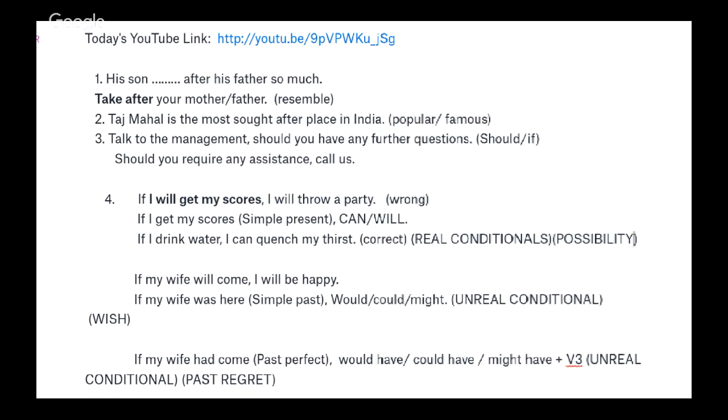If I fly to Sydney, I will save time. Right or wrong? If I fly to Sydney, I will save time. Bolo, you tell me. This sentence is 100% right. Because if I fly, simple present. Looks okay. And second class mein kya hai? I will save time. Will or can. Looks okay. How about this?